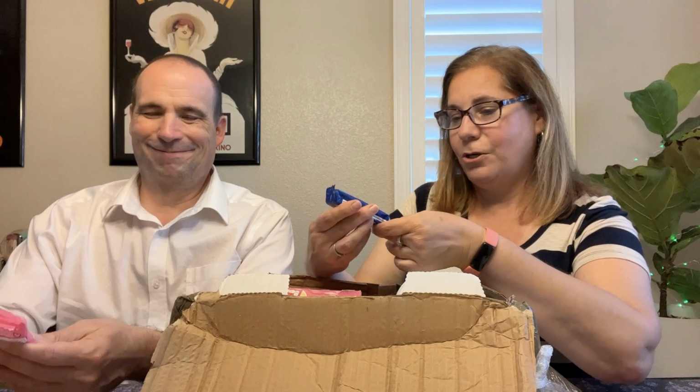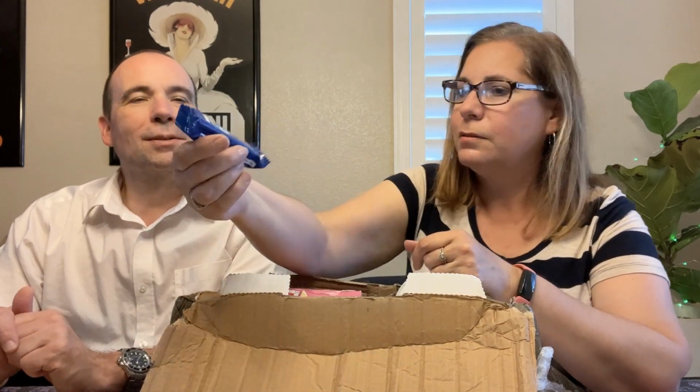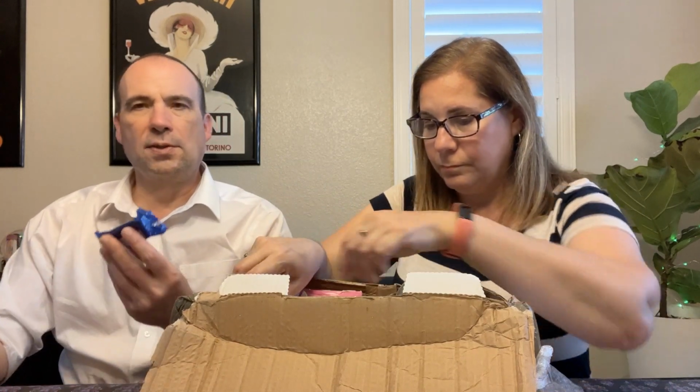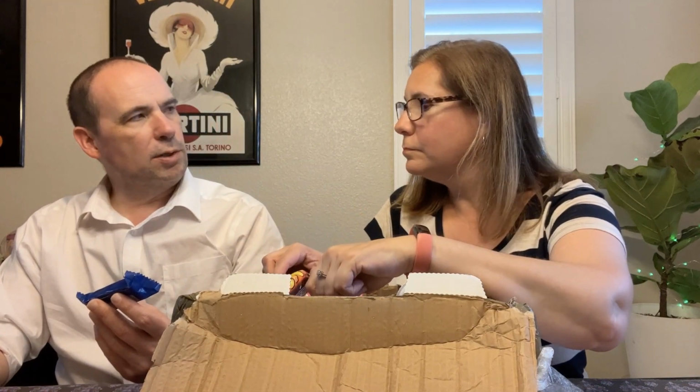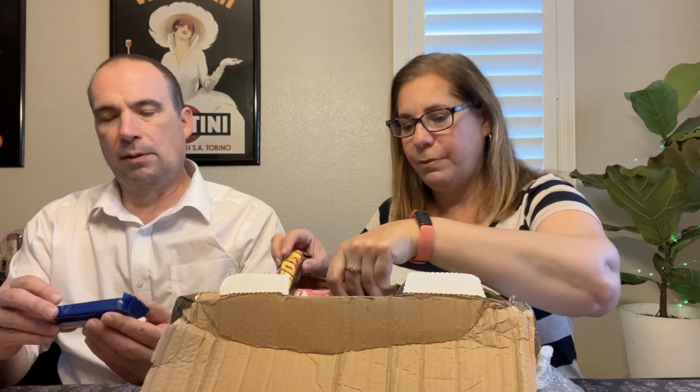And lots of little bars here. Fox's Classic Original. So that's another one. I'm not familiar with that bar. Yeah, I'm trying to remember if we saw Fox's at Touch of Britain or not. We saw the biscuits. Those are the ones that I have picked up that we haven't done yet. But they're definitely different from what Thomas sent us. A couple of Lion bars. I think these were ones we did sample. We really liked them. So much appreciated. Yes, thank you.